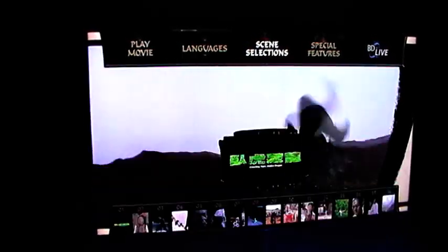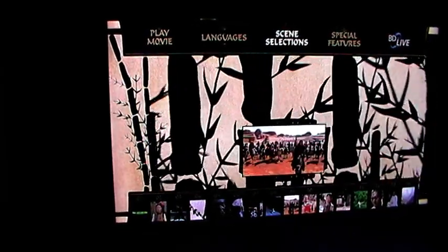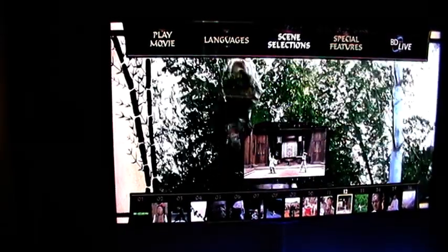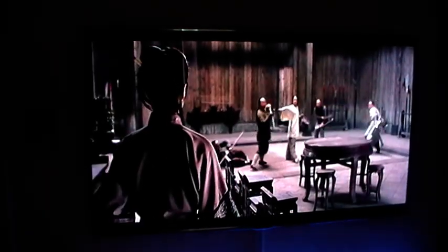Let's go to the scene selection then. And I kept talking about that fight scene between Zhang Zi and Michelle Yeoh, so let's see what the quality looks like of that, because for me it's the ultimate sort of viewing for any sort of movie guru to want to look at for scenes who love martial arts. And it should come up in a minute now. And there we go, there's the scene.